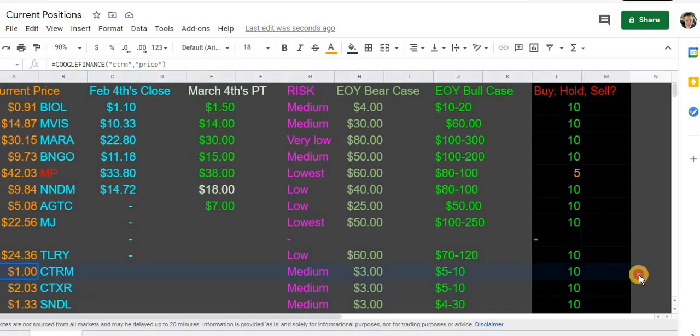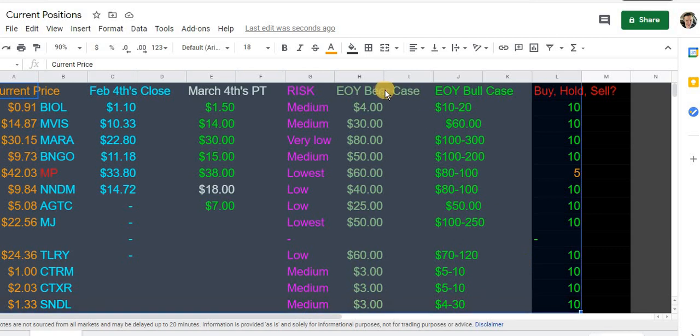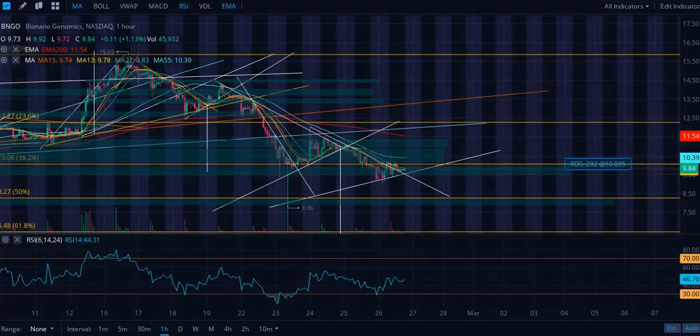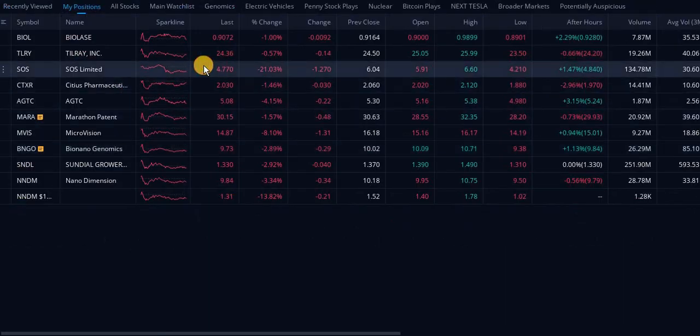I'm still bullish on this short term. Don't freak out. If anything is on this list, if I've given my end of year price targets, I'm not flipping bearish on it unless something drastic happens, which for CTRM it is not. It's just not exactly performing amazing. But that's not why I sold it. I sold it because SOS was in an amazingly auspicious and high probability zone today.